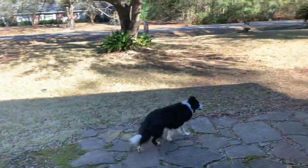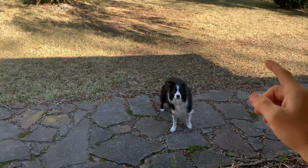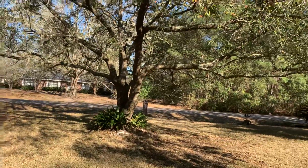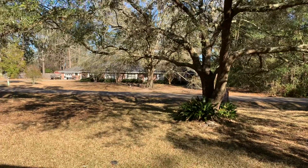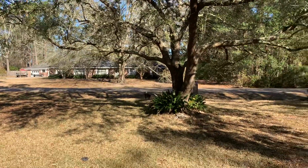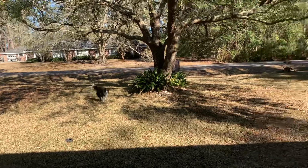So I'll show you again how she jumps to it. Squirrel! Go get the squirrel! And she runs crazy. In this case, she goes across. She thought I was pointing across, but she doesn't normally cross the street. But she thought I gave her the signal to go get one across the street. She's very, very contained in the yard, unless I tell her that one thing.